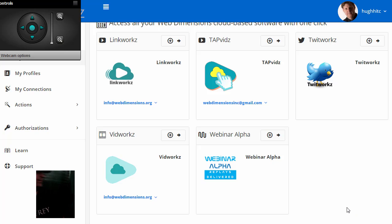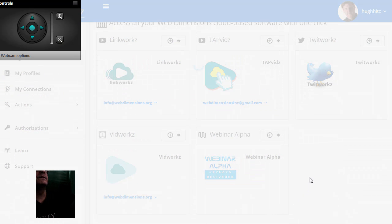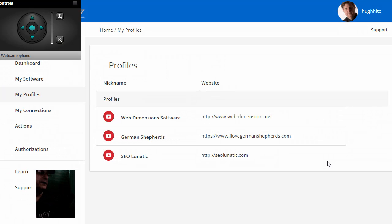And the other benefit of it is that you'll be saving your profiles. The profiles consist of the title of your business, some keywords, description, logo, website URL, and there's a whole bunch of stuff that's attached to your profile. And I'm sure you're tired of entering the same stuff into different software over and over again.